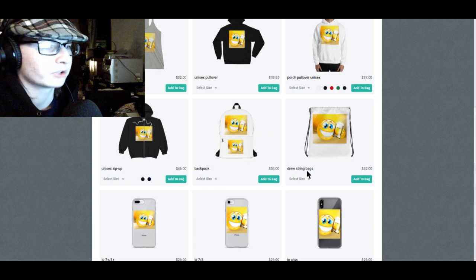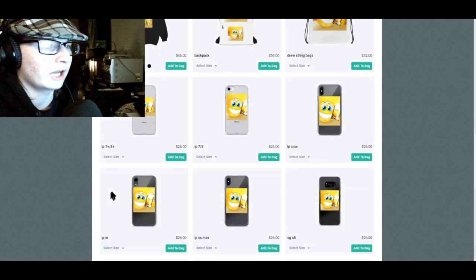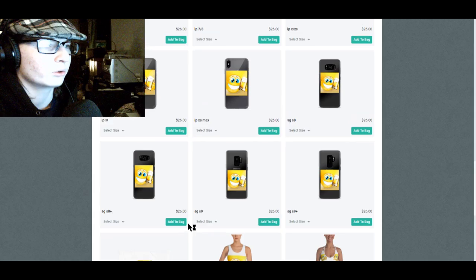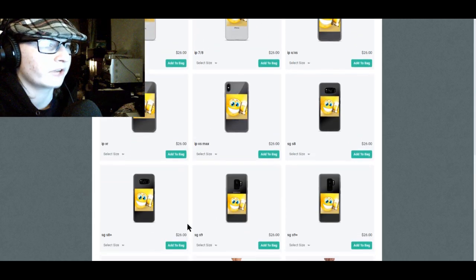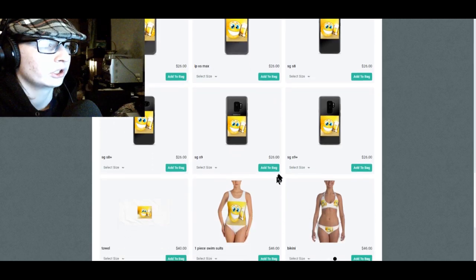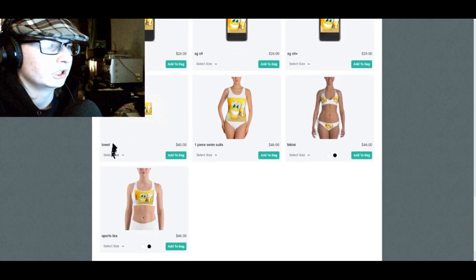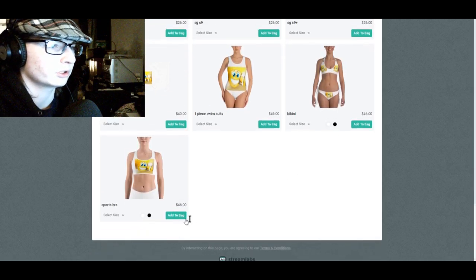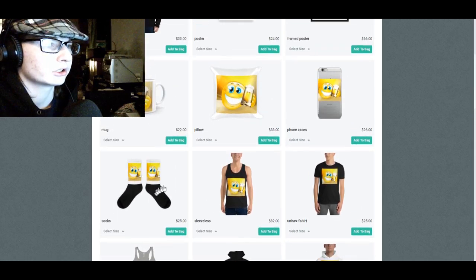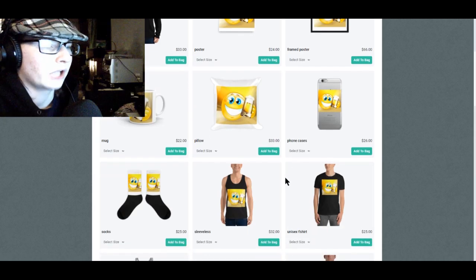We have backpacks, we have drawstring bags, we have iPhone cases for every phone, all the way up to the Max for iPhone, and then the Samsung S9 Plus for Samsung. We have towels, one-piece bathing suits, bikinis, sports bras, all this stuff. Socks, yeah. And there's going to be more.